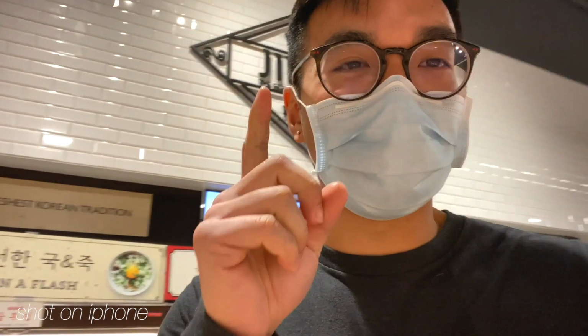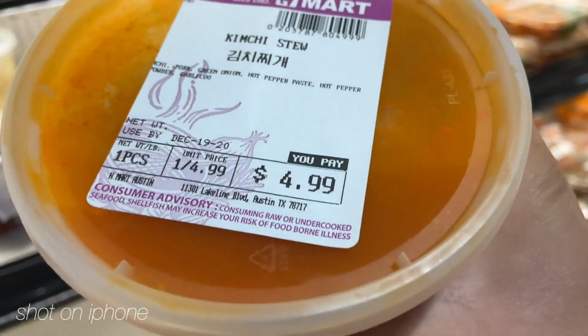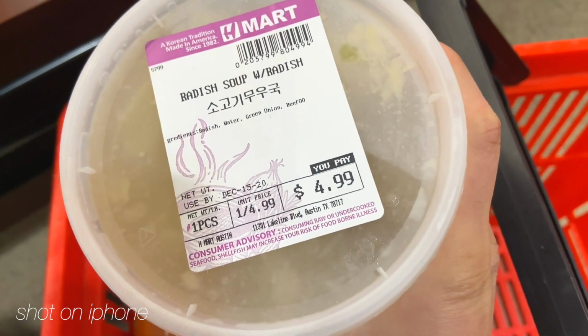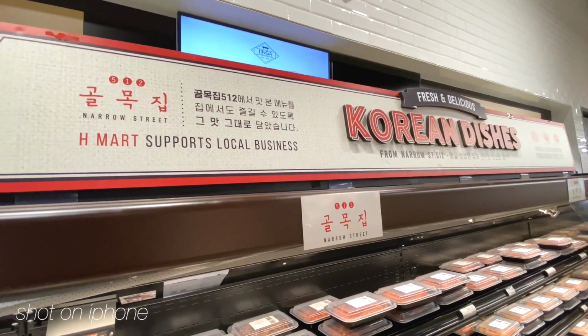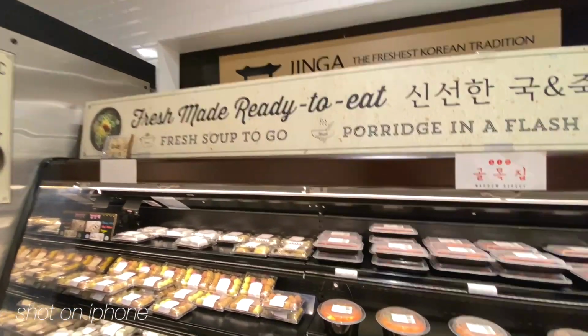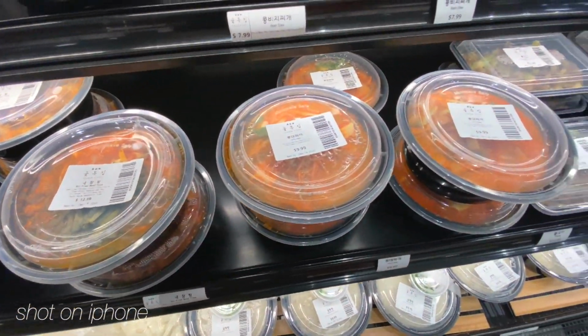But we have now entered my favorite part of the store, and here's why. We got pre-made kimchi jjigae for me to eat, pre-made radish soup as well. It's cool because H Mart supports local businesses. They already got a lot of these soups ready to go from their food court, and I've had a couple of these as well. All the kimchi you can imagine. So these soups are like 5-10 bucks and it'll last you multiple days, at least for me.